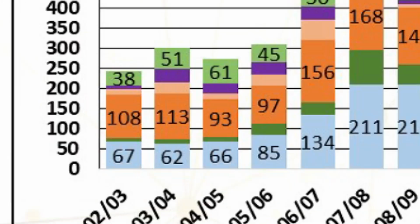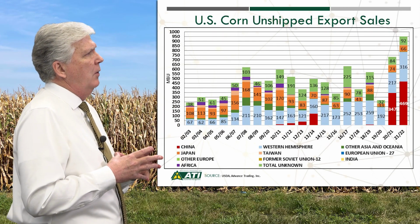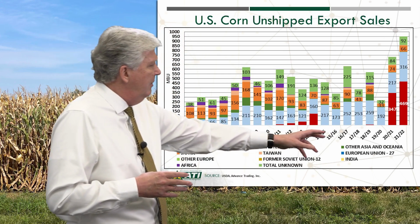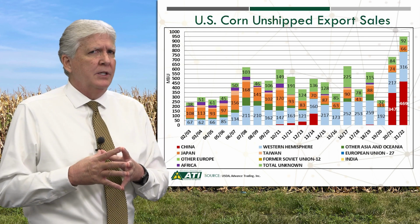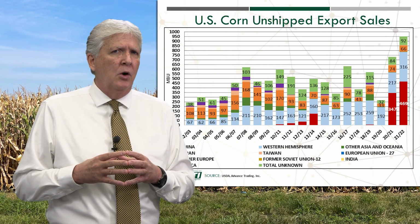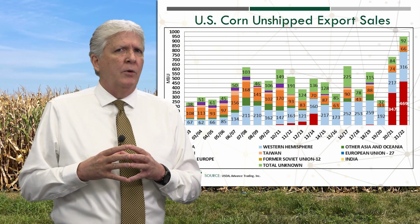Let's switch gears here briefly and look at trends in exports. What we're looking at here is the unshipped U.S. export corn sales. We're looking at a record level as we move into the new crop year, which started on September 1st. A record amount, of course, is on the books to China, although China has not purchased any new crop corn since this past spring. So the holdup in exports right now, of course, is the logistical challenges being seen down in the Gulf. It sounds like those are slowly being resolved, and we'll keep an eye on that for you moving forward.